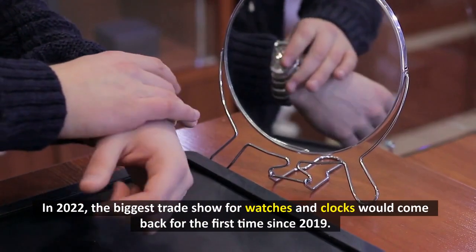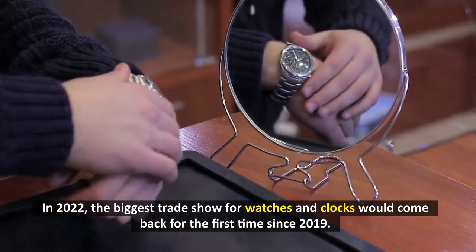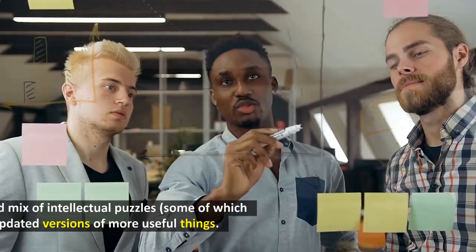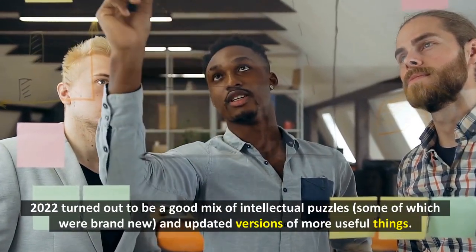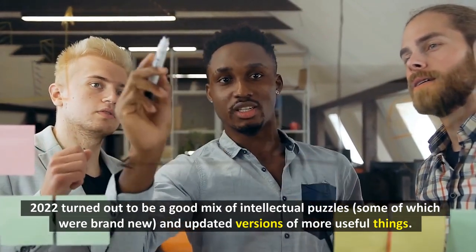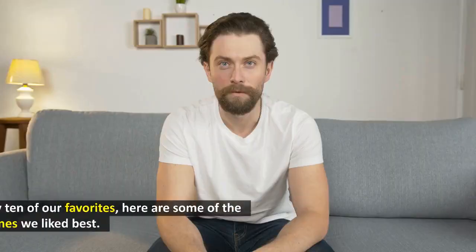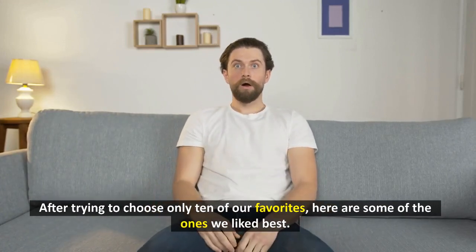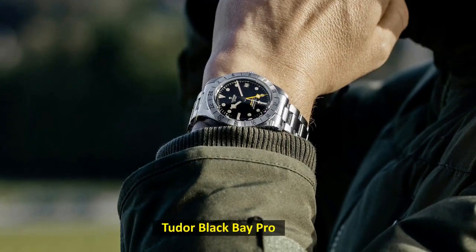In 2022, the biggest trade show for watches and clocks came back for the first time since 2019. 2022 turned out to be a good mix of intellectual puzzles, some of which were brand new, and updated versions of more useful things. After trying to choose only 10 of our favorites, here are some of the ones we liked best. Tudor Black Bay Pro.